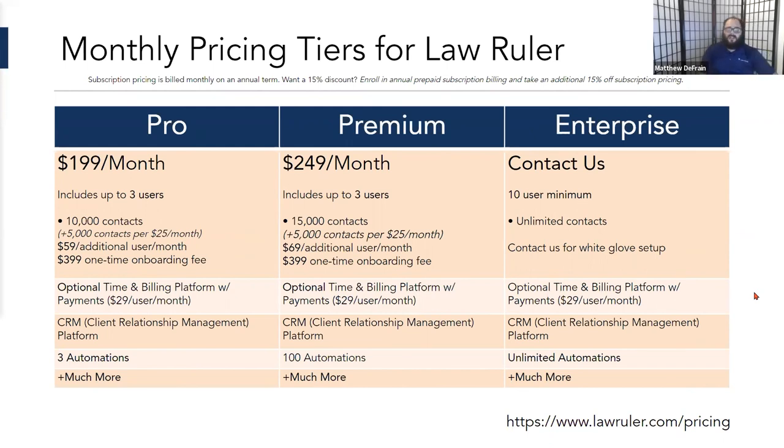Bumping up to enterprise. Oh, sorry, go ahead. No, I was going to say, we've got to zoom through this. We're almost out of time. Oops, sorry, but that's all, zoom through.